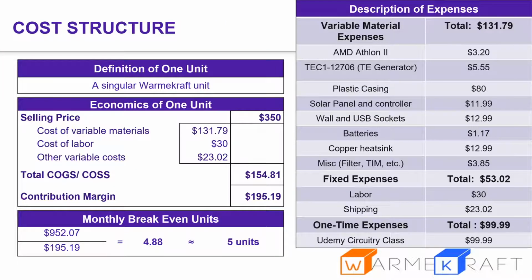The base model will be selling for $350 with a $154 cost of manufacturing, and will result in a contribution margin of $195. The monthly break-even would be 5 sales per month, and for each worker tasked with building units, there would be an associated one-time expense of a circuitry class provided by Udemy.